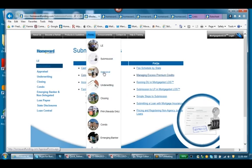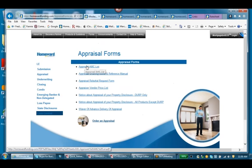So we go back to the forms section. We have an appraisal section. We have an approved AMC. I have 2 AMCs that I like to assign to my brokers in Northern California. One is Click Appraisals and one is Arribas.